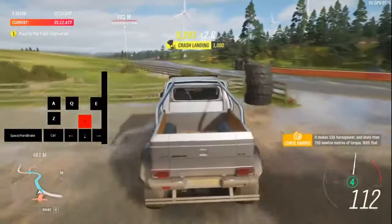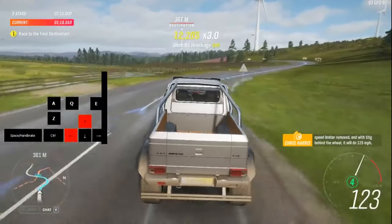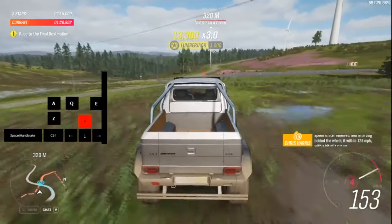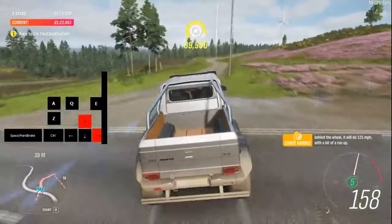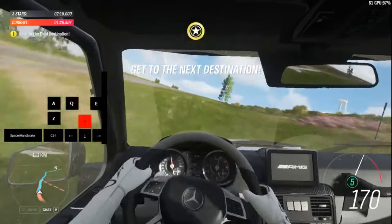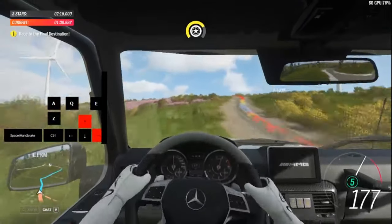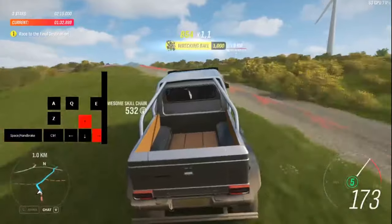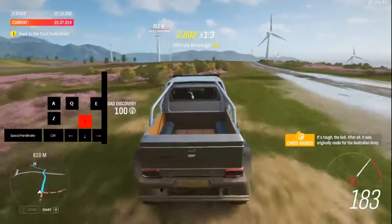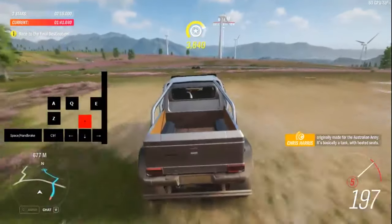It makes 536 horsepower and more than 760 newton metres of torque. With that speed limiter removed and with the Stig behind the wheel, it'll do 125 miles an hour, with a bit of a run up. It's tough, the 6x6. After all, it was originally made for the Australian Army. It's basically a tank with heated seats.